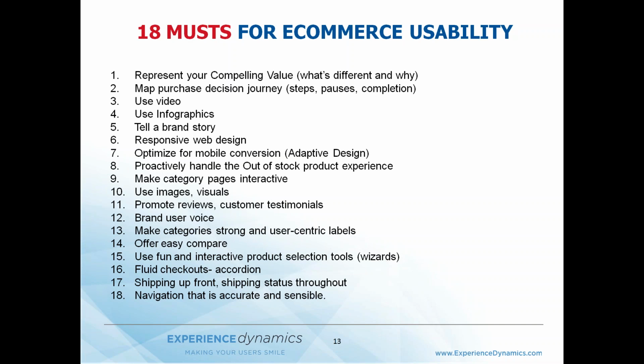The sixth one is responsive web design. Some of these shouldn't be new to you, but they are musts, because there are many sites and many folks who are not utilizing these as expertly as they could be. The seventh one there is optimizing for mobile conversion and something that we call adaptive design. So that's a little different to responsive design. If you're not familiar with adaptive design, this should be of interest to you, because I think there's a huge opportunity to optimize for conversions in mobile situations using an adaptive approach.